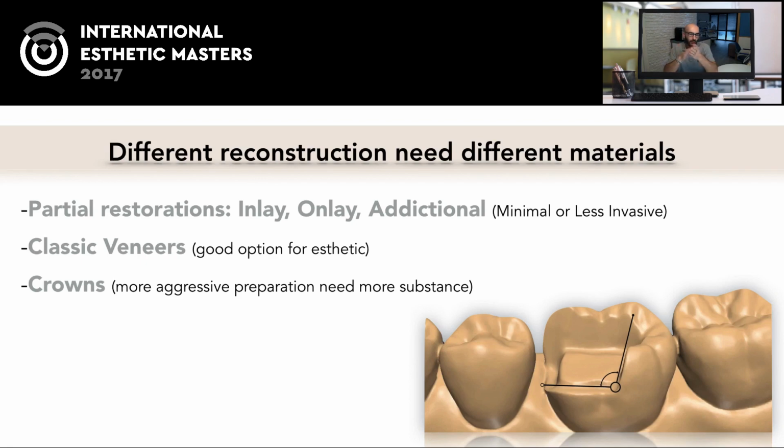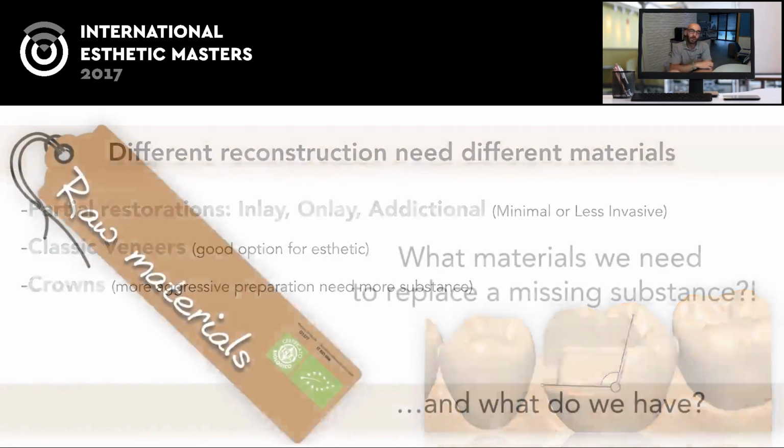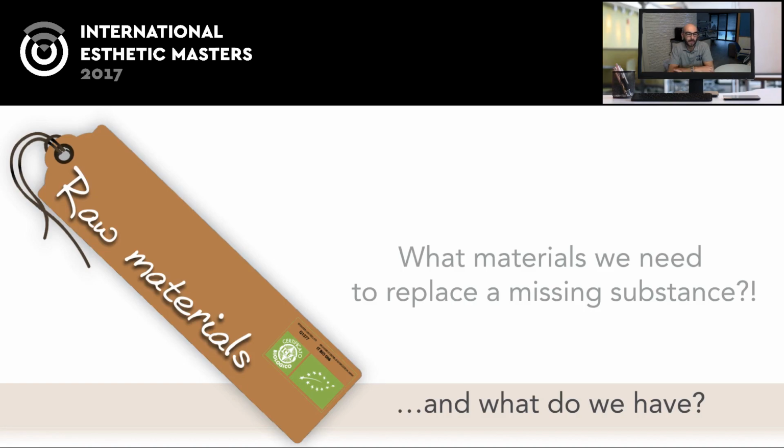In case, for example, of partial restoration like inlay, onlay, or additional, with additional I mean like the additional veneer, I have the right material for that. Also for classic veneer, also for crown, I can select different materials. And I need to know what materials I have, what materials I can use, because, as I said before, not all materials are right for each restoration.